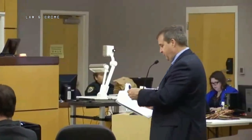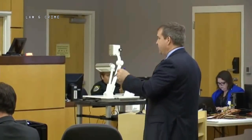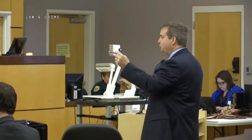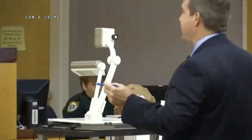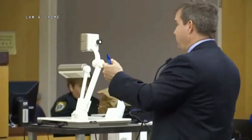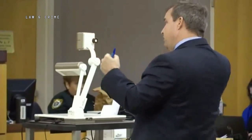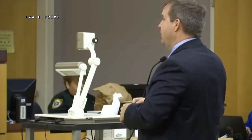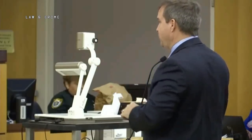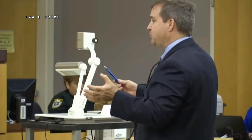Okay. Now, I think there was some mention, so I just wanted to clarify. Does it matter who manufactured the cartridge that you're using parts of, in this case a cartridge case and a projectile or a bullet, to do your comparisons? Does it matter for purposes of your comparison which manufacturer or which group manufactured the cartridge? No, it does not.